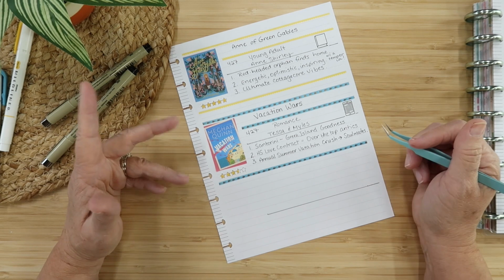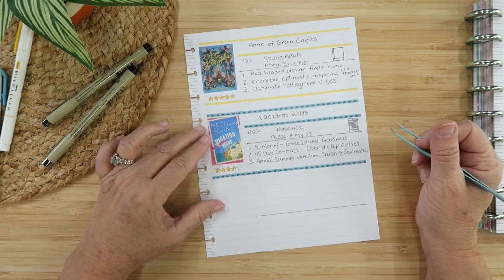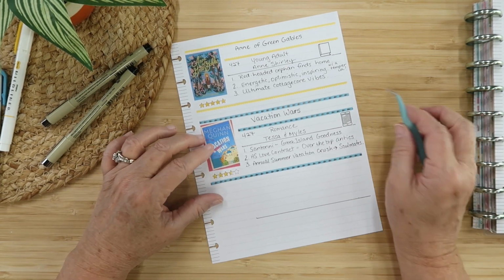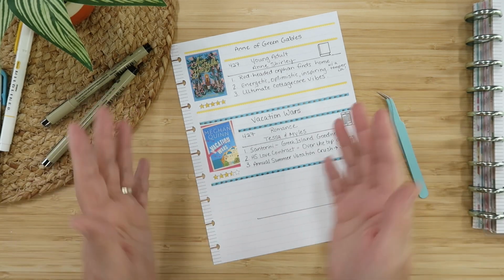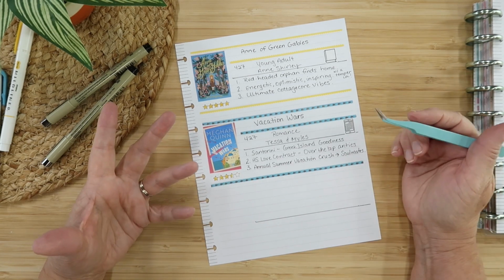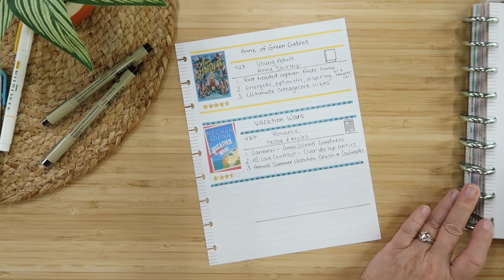And number 3, an annual summer vacation crush turned soulmates, because Tessa and Miles find each other through all of this, and there you have it. So it's a good 3.5 read. I liked it. It was really fun. The antics are a bit much, but if you take that with a grain of salt, it's just a bit fun. So let's go ahead and put this back in here.